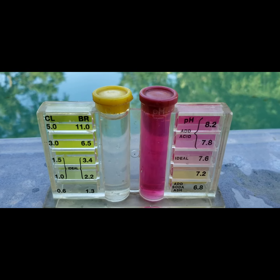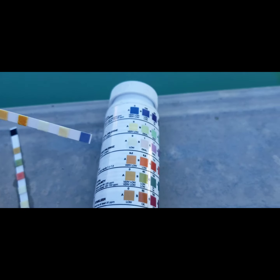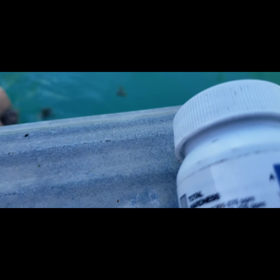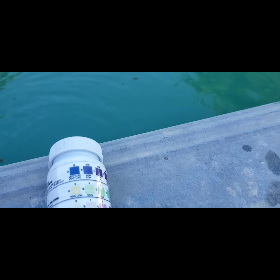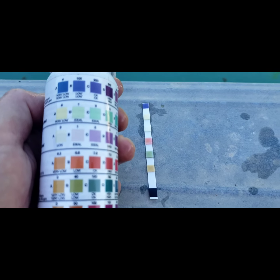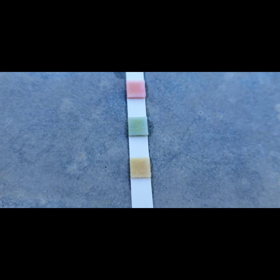I'm going to go ahead and use the strip to tell me what else is needed. Okay, so I've got my little strip, and I'm just going to dip this down into the pool water. Alright, this is what we got, and this is the chart that you want to look at. So when you compare the colors on here, it will tell you where you're standing on each thing.